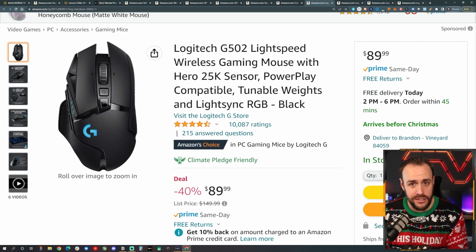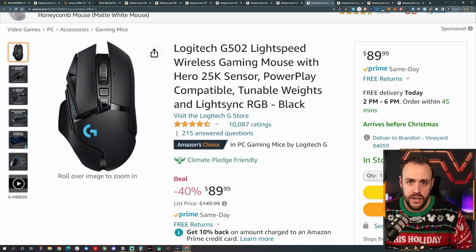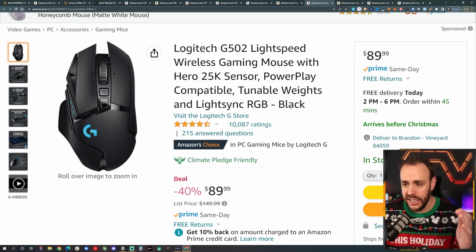It is wireless if you want it to be wireless, or if you do want it to be wired, you can just plug it in the front, which is how you would charge it anyway. So that's a great mouse. It is on the higher level there for $90.